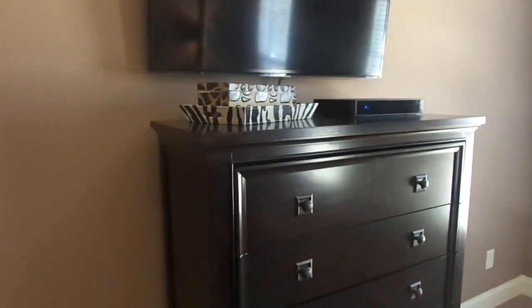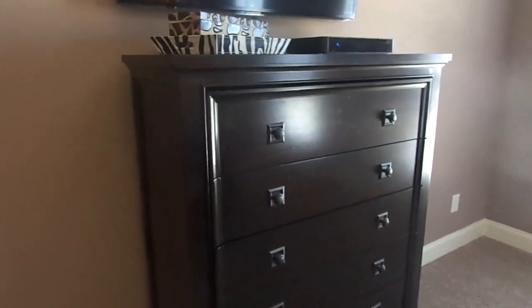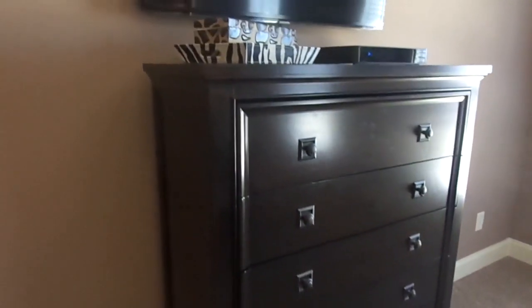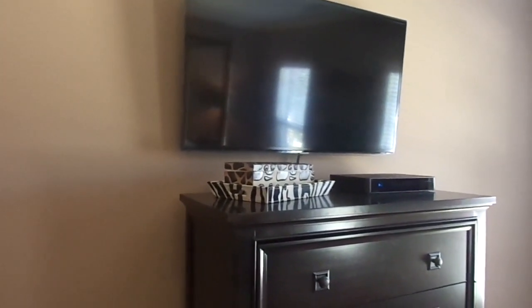This is the TV, and this is my dresser. And I will head over here. You can see that it's kind of a mahogany brown, a really, really dark brown. I originally wanted black. That's what I had before. And so this is what we went with. This is Ashley furniture, if you're wondering. And there's all of my decorations on the top.